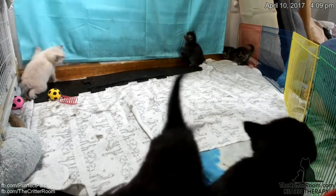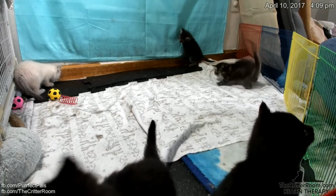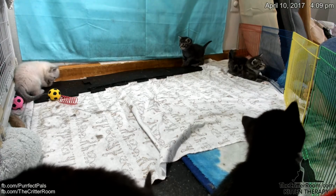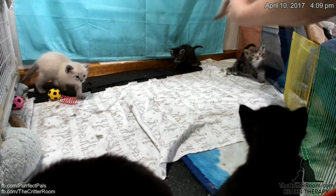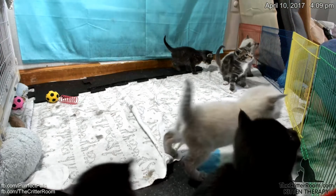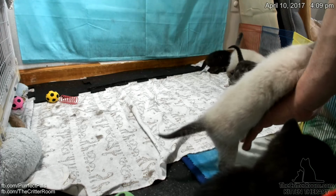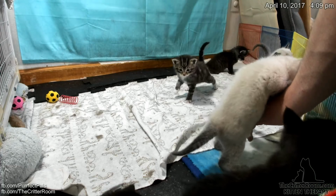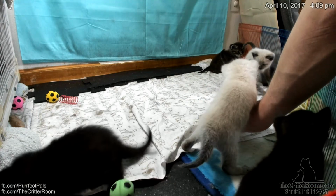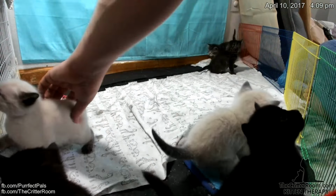Okay. Yesterday, Meret was 528 grams. So he's up 12 grams, that weighs 19 ounces, even.